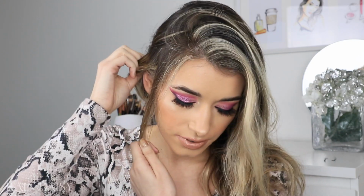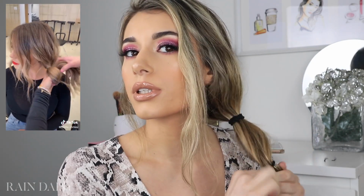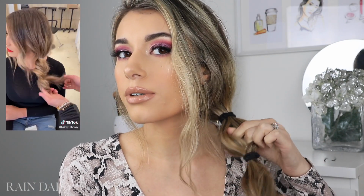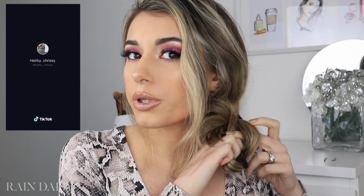So she left front pieces out and took it to the side. And I don't have the little plastic elastic, so mine's not gonna look as chic, but I'll do what I can. So you first put it into a side pony and then go down a little bit and put another elastic a little bit below where your other elastic is. Then you just separate this middle part and take the rest of your pony at the end and pull it through the hole you made.